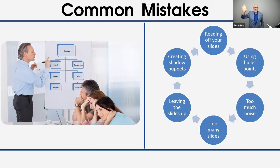So don't leave your slide up, bring your slide down. Of course, in the virtual world, that means stop share. Stop share, and then we can have a chat.